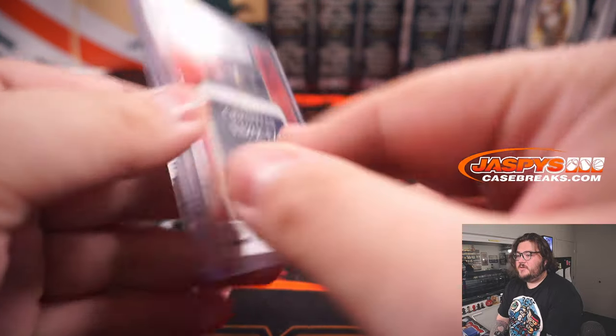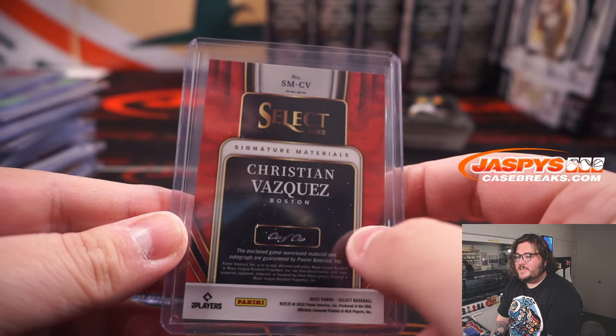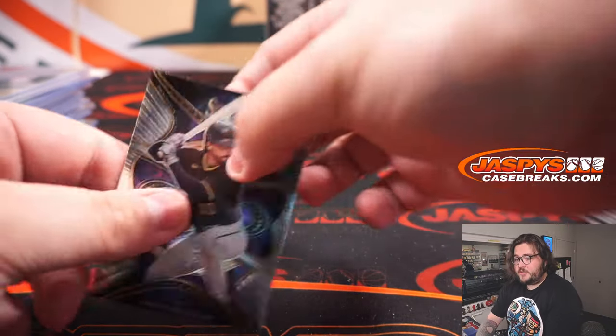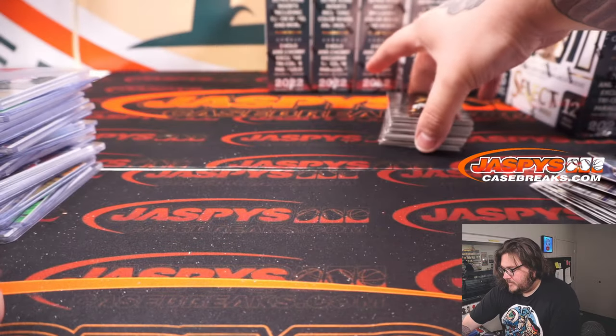Crazy patch. 1 of 1 signature materials, Christian Vasquez. Nice. Congrats, Christian. Next stack.